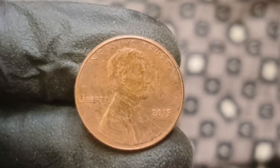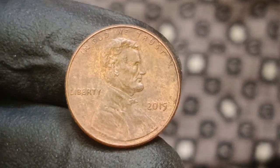And think about the irony, a coin made to be perfect, uniform, and mass-produced, yet its very imperfections make it priceless.